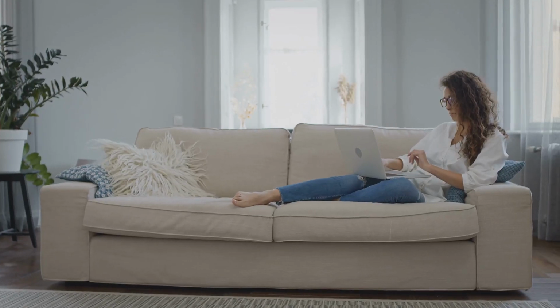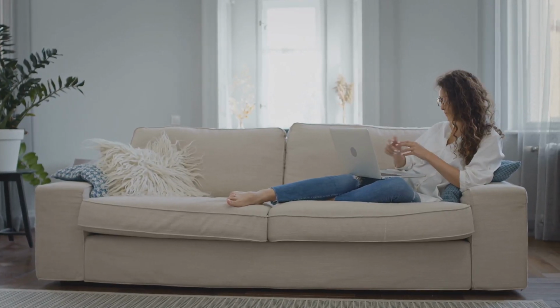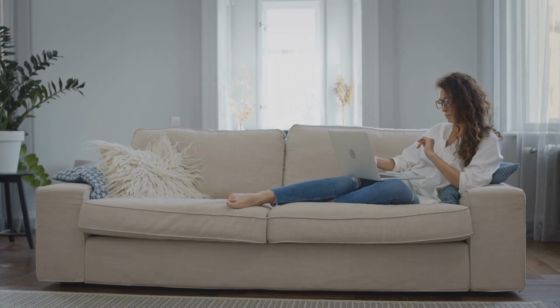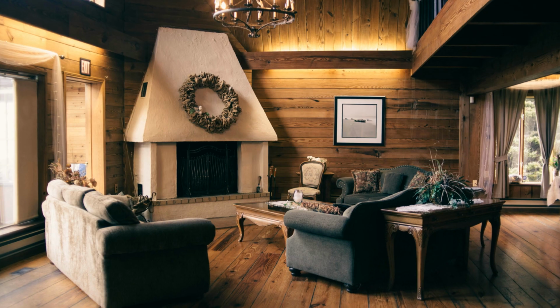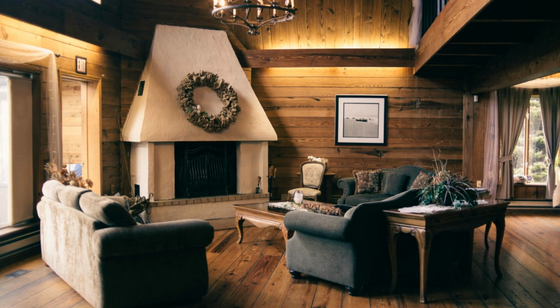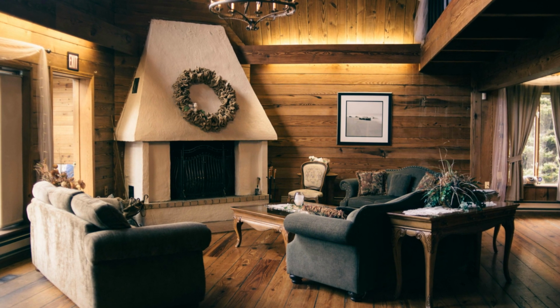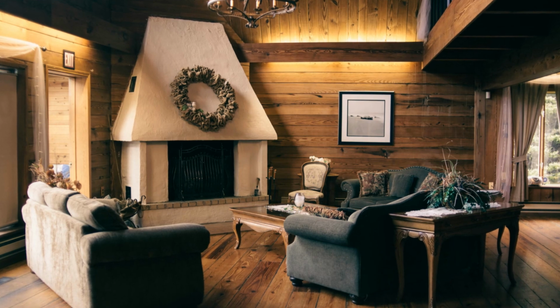Picture cozy throws draped over neutral-colored sofas and natural light pouring in from large windows. The throws add a touch of softness and warmth, while the natural light enhances the overall ambiance of the room. It's about creating a space that feels both bright and cozy, a place where you can relax and unwind.